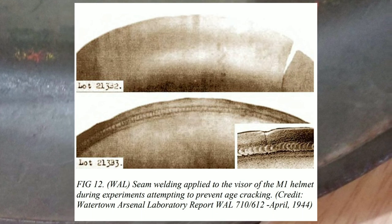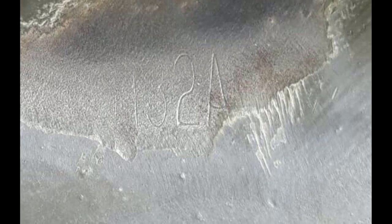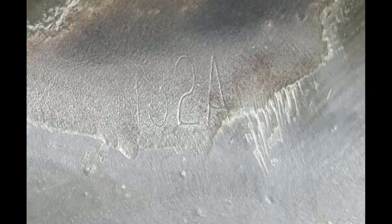710/612, April 1944. Arsenal records provide little insight into specific pressing dates. They relate that all McCord lots of 55A or below were manufactured prior to January 24, 1942. McCord lot 88 was pressed on April 8, 1942, lot 148 on July 24, 1942, and lots 863 and 865 were pressed on August 19, 1944.